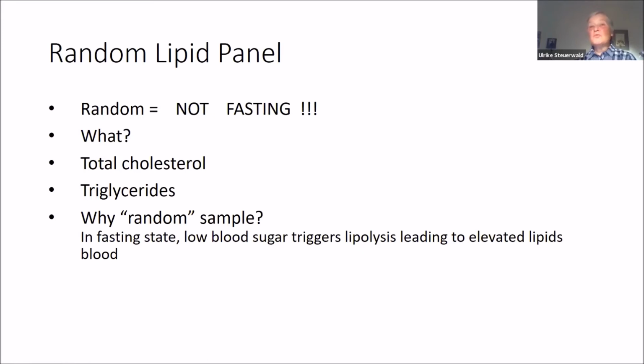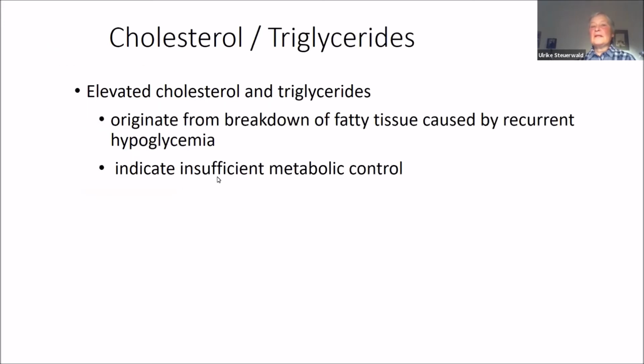You also should not do it after a big meal with a lot of fat in it, but just after a regular breakfast, go to the lab and do that. And then you will get the real numbers. If your cholesterol and the triglycerides are elevated, that's usually a sign that your metabolic control is not very good, especially if your blood sugar has been down again and again during the night. Then you'll end up with an elevated cholesterol during the day.